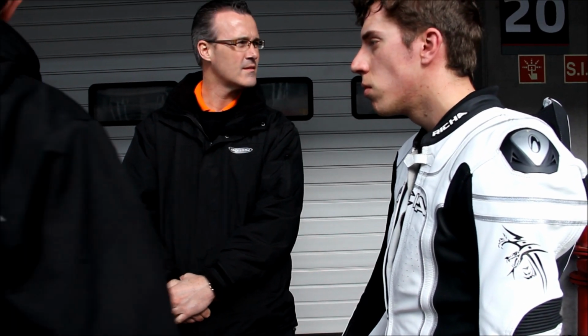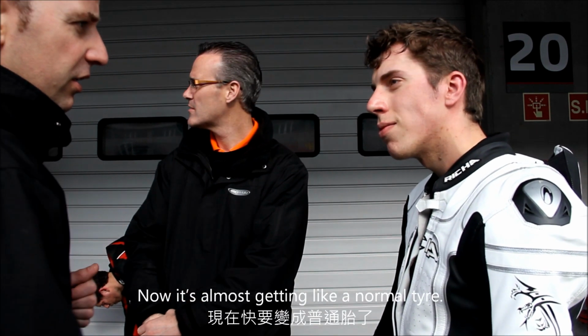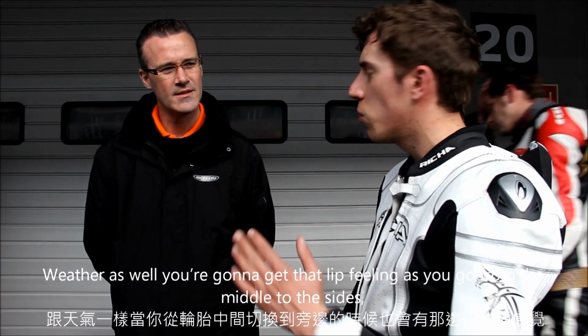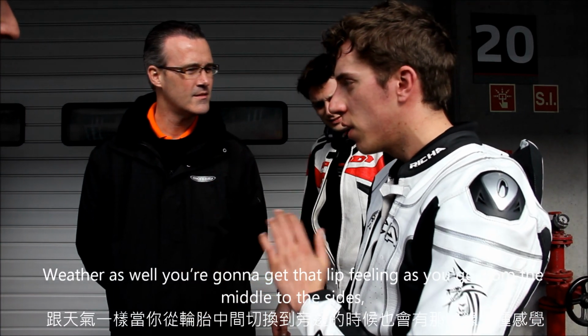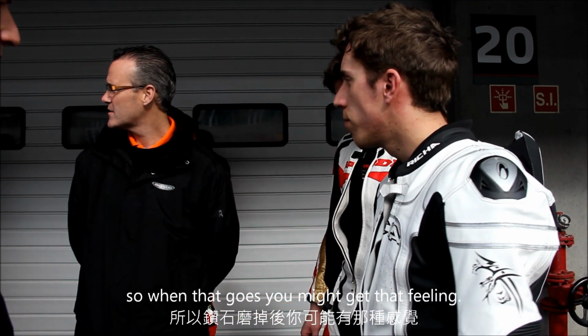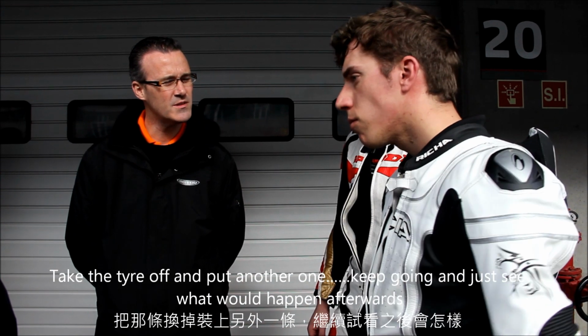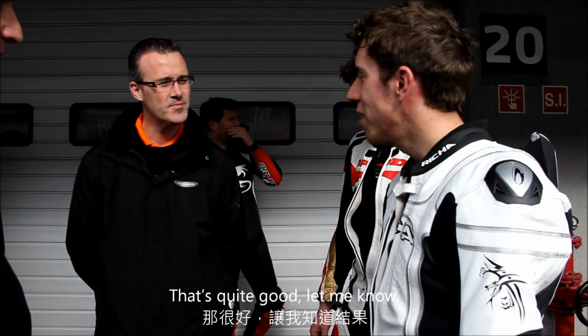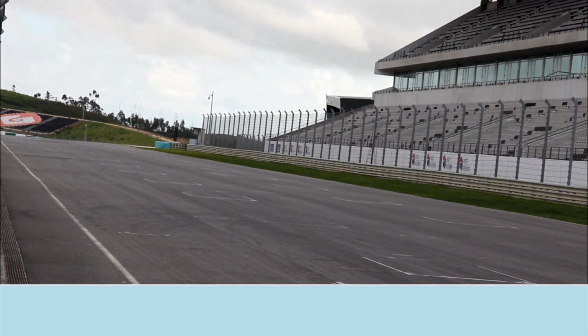But now it's almost getting like a normal tyre. It's quite interesting. There's going to be that lip feel, like when you square up in the middle with the sides, whether that starts showing. Rather than take the tyre off and put another one on, let's just keep it going and see what happens afterwards. Let me know. Yeah, please.